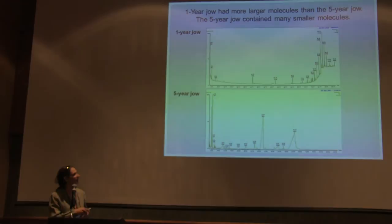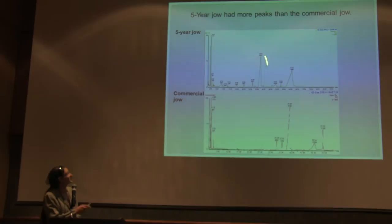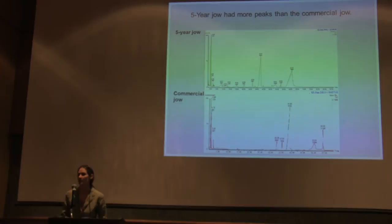And so what you should be able to notice here is that in the 1 year gel, you see this plethora, this many different large molecules present in the gel relative to the 5 year gel, which does not have those large molecules present. But what it does have are those smaller bioactive molecules, which we'll talk about in a moment. What about the commercial gel? What did we find? Well, I'm going to keep up this 5 year gel chromatograph so you can see all the peaks and the smaller peaks that you might find in an organic liniment versus the commercial gel.